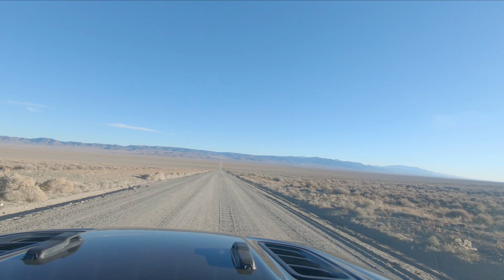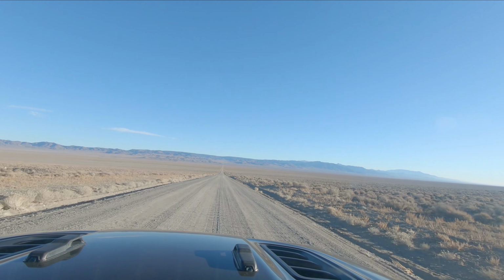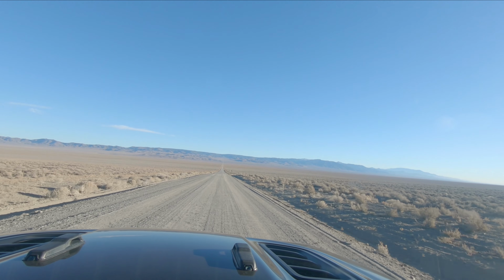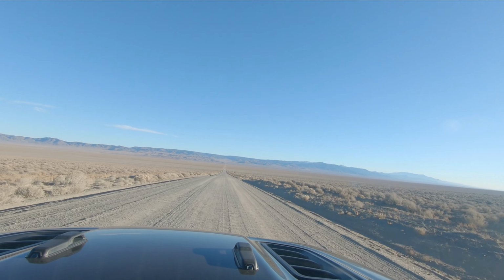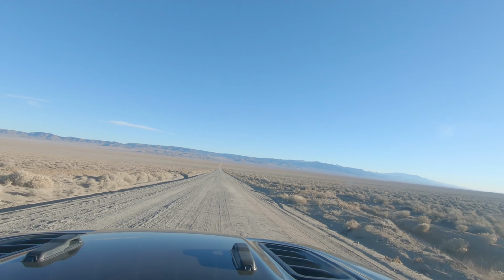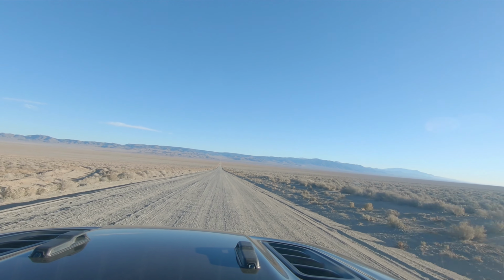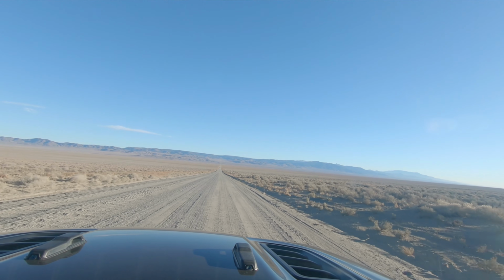Now, I'm not sure I'm going to stay there tonight. I'm going to try and see if there's any campers out there, see if they know what the temperature is going to be tonight. I passed a ways back a mountain range that did have snow on it. So I do not want the temperatures to be colder than last night to test my tent setup. So if it is going to be colder, we're probably going to reverse course and go back to Austin.